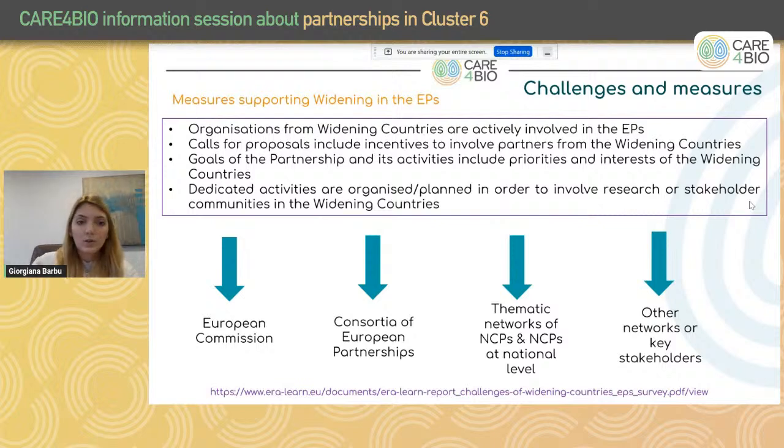And now about measures supporting widening in the European partnerships. Organizations from widening countries are actively involved in these 8 European partnerships. Calls for proposals include incentives to involve partners from the widening countries. Goals of the partnership and its activities include priorities and interests of the widening countries, and dedicated activities are organized or planned in order to involve research or stakeholder communities in the widening countries.